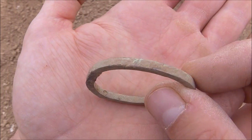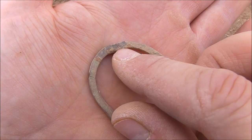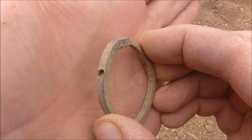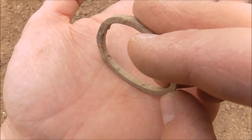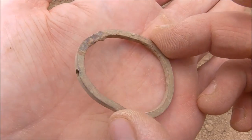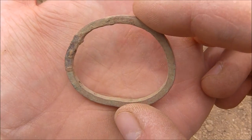Just found this bronze ring here, and as you can see here are traces of iron, and here you got a hole, it goes through. Mystery objects again today.